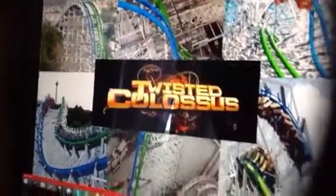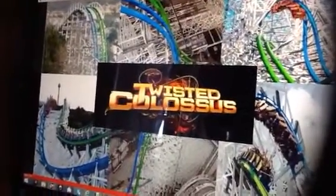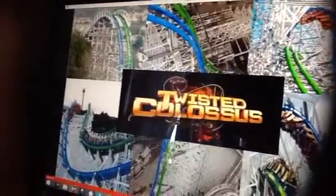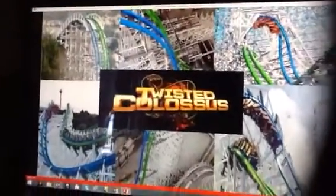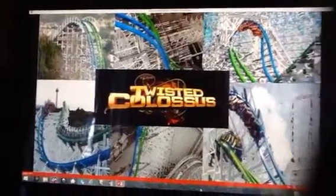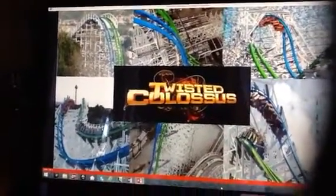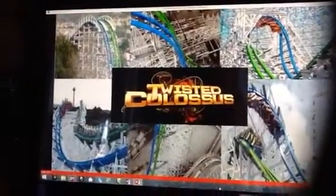Now we have the smoothness, and Twisted Colossus is easily getting a 10. When I rode this coaster June 27th, it was just a little bit over a month old. And so that's why it's getting a 10. It's glossy smooth, no rattle, no shakiness, no nothing that would affect your ride experience. Now we have the transitions.